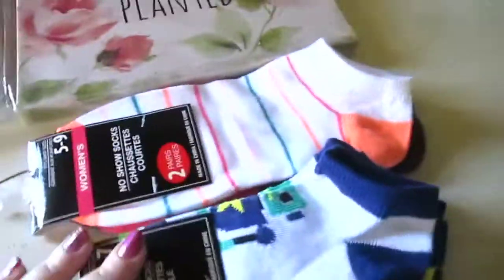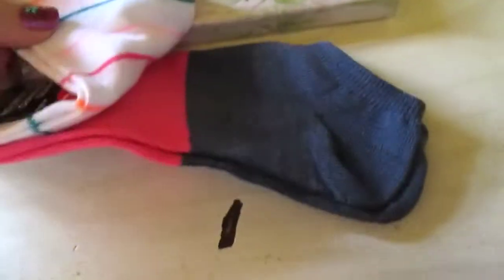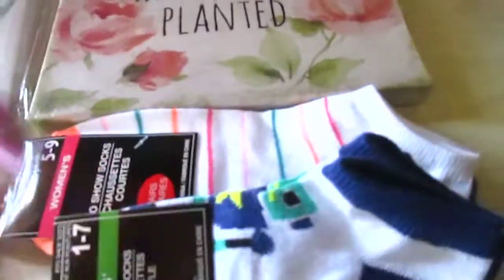And then we found some really cute socks. I got this 2-pack and it's like neon lined, and this blue and pink pair. And then for Connor we found these little robots, and he has 3 pairs in there with a pair that has gears on it. So I thought those were really awesome to find. They have lots of socks all the time, but these were really nice.